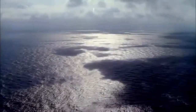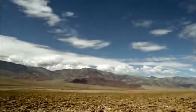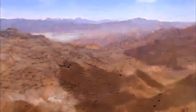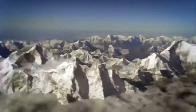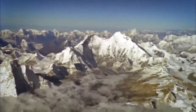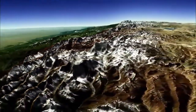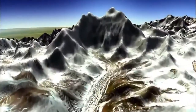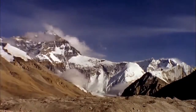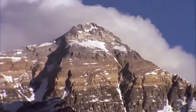400 million years ago, the Himalayas started out life at the bottom of an immense ocean. 50 million years ago, they were thrust into the skies as India smashed into the Asian landmass. Since that time, tectonic forces have created the tallest mountain in the world. But what of the immediate future? Will Everest continue to rise, or will this giant soon be cut down?